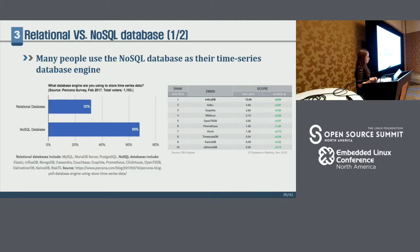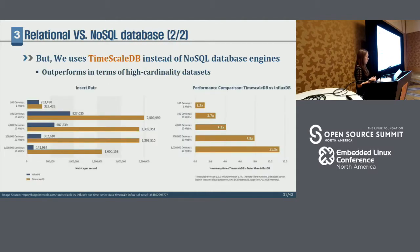Many people use a NoSQL database as their time series database engine. This graph shows the preference of NoSQL databases. In the graph, more people prefer NoSQL. In this table, InfluxDB has the highest utilization. It is a representative NoSQL database. But we use TimescaleDB instead of NoSQL database engines.